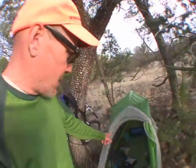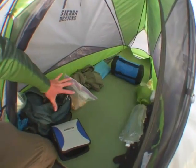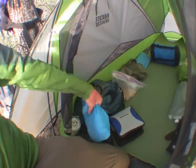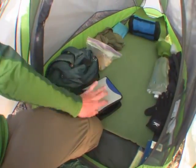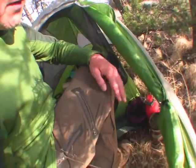Let's see, I've got the sleeping bag. I'll try to get an inventory here. Here's another top layer. That's books and maps, food here, medical, emergency stuff, camera bag. I'm also using that small ATI digital pocket camera. That's actually right here, and I can just pull it out real quick.